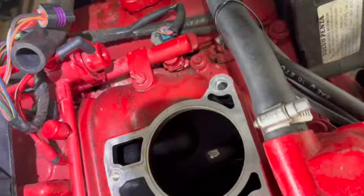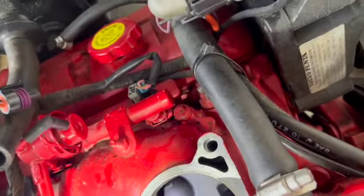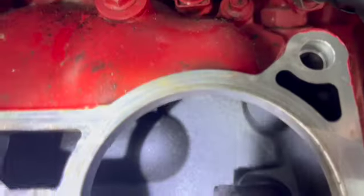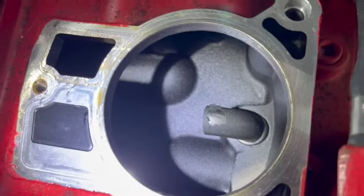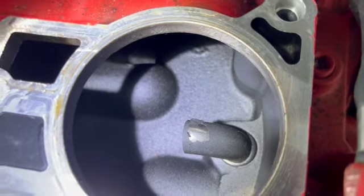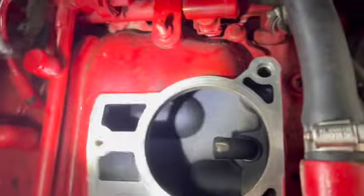To the next one. So throttle body is off. Give me a look down inside here. Does not look pretty. It's layers of stuff. I don't know how bad it's going to be. I don't know if we can do this way or not, but we will attempt it and see where it goes. All right, more to come.